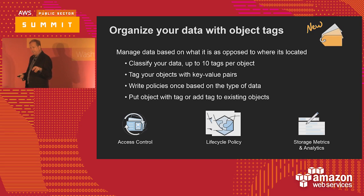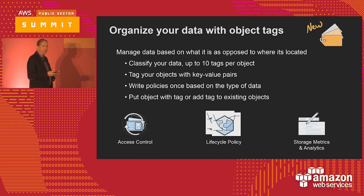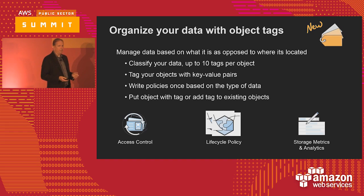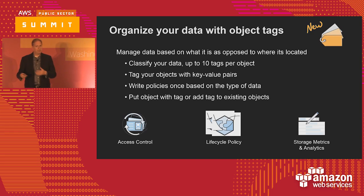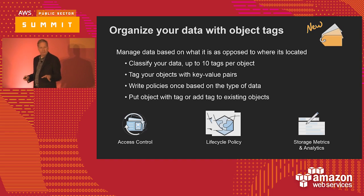And the third is storage metrics and analytics. So we talked a little bit, and I'll talk a little bit more, but before you could do our analytics and metrics based on prefix or bucket, now you can do it on tag as well. So now, for reporting, many of you I know probably are internal service organizations to other organizations. You might have 10, 50, 100, 1,000 organizations. What you can do is tag these objects and then very easily run reports and have metrics by these tags at a much higher level of granularity than you were able to do before with just buckets or prefixes.